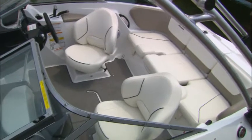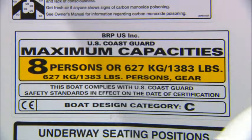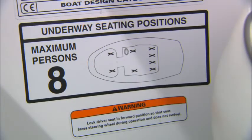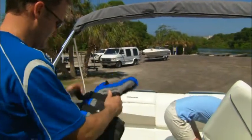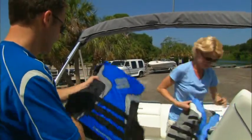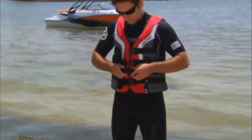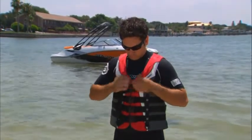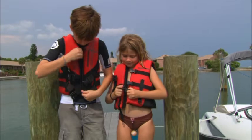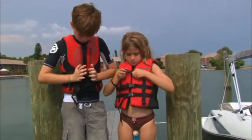First, the SEADOO boat has a driver's seat and many seats for passengers. Refer to the maximum capacity label to know the limit of your boat in terms of weight and number of occupants. It is of utmost importance that everyone on board has his own personal flotation device, called PFD. A PFD can save your life, but only if you are wearing it. Not required in all types of boats, it makes sense to wear a PFD when underway. Everyone, especially children, should wear an appropriately sized PFD at all times.